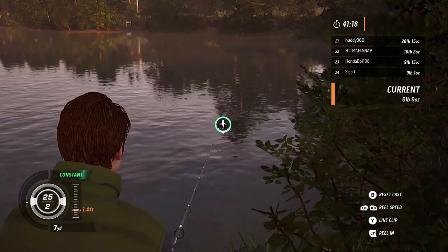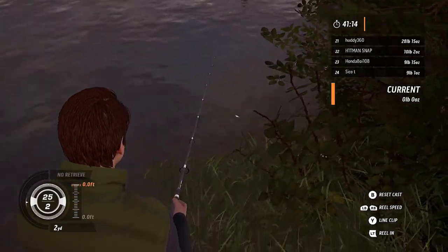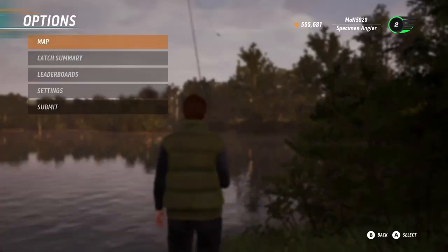I've got a pike. Oh. Yep. I just cast it out and I ain't got around to starting to retrieve it and I'm straight on a pike.